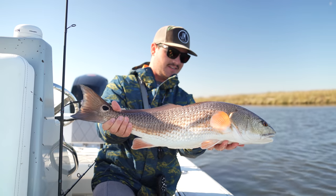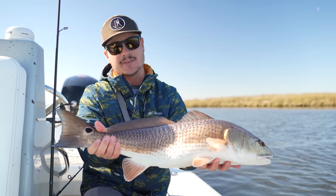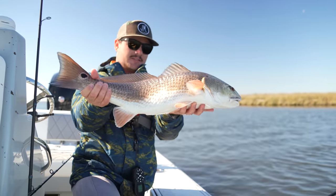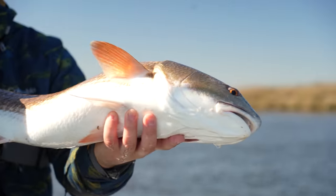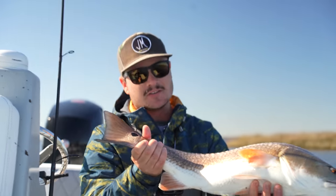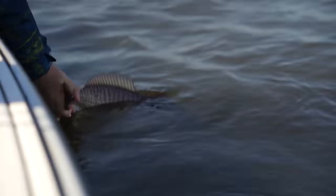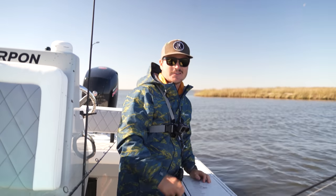How's he look, Maggie? Beautiful. Really pretty, bright orange. Fat and healthy, yeah. I think that's the big thing. Send this guy back, but we got ourselves a little upgrade. Went from maybe a 24, 25 inch fish to a 27. We're gonna find our bulls today at some point. If I can keep sight fishing, we're gonna find our bulls. That's awesome. Two fish down.